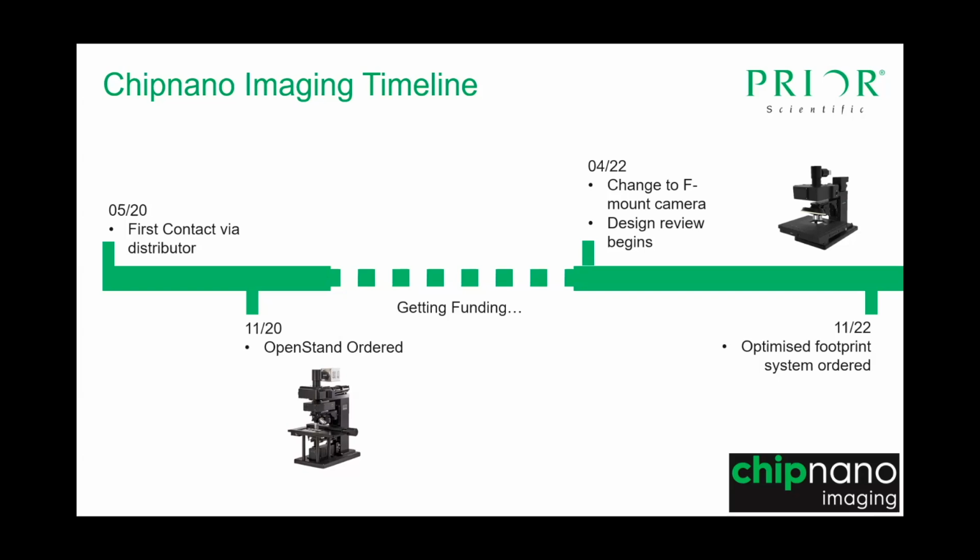We were then able to iterate. So the first iteration that we did was we took them from a C mount to an F mount camera, and then we started to look at the footprint of the system. Originally it started off with an open stand U system, then we went to an open stand M, and then we found an optimal footprint for them that we now do as a custom design, because that's where they are in their project.